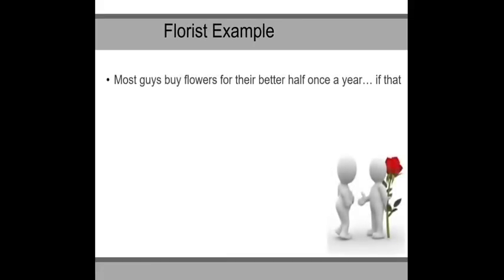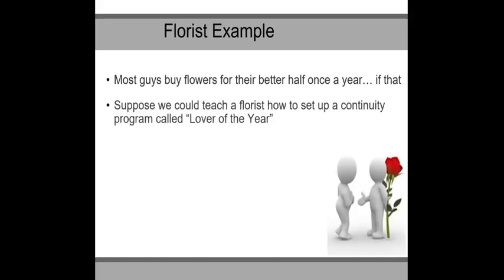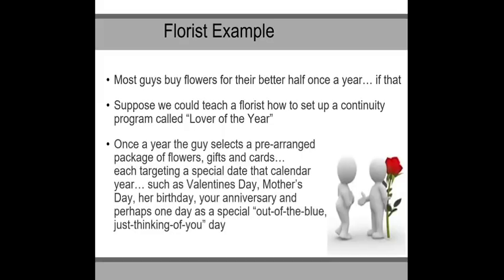Or consider a florist. Most guys buy flowers for their better half once a year, maybe. Suppose we could teach a florist how to set up a continuity program called Lover of the Year, where a guy could come into the florist shop once a year and select a pre-arranged package of flowers, gifts and cards, each targeting a special date that calendar year, such as Valentine's Day, Mother's Day, her birthday, your anniversary, and perhaps one day as a special out of the blue just thinking of you day.